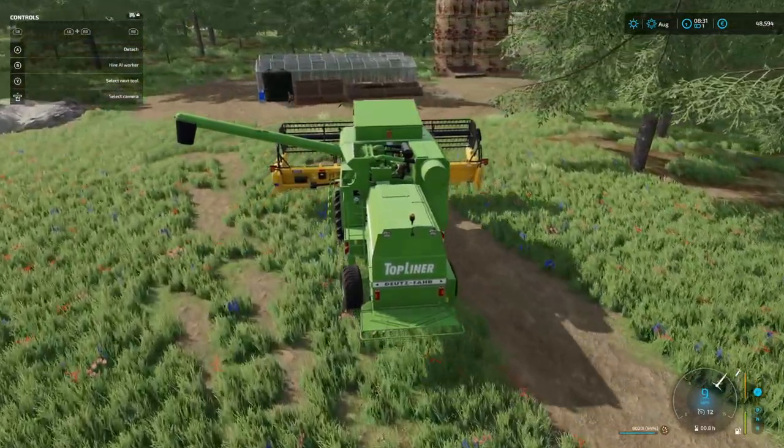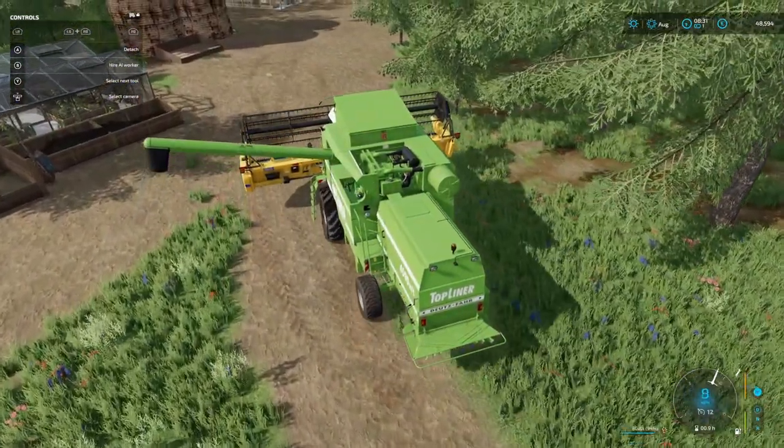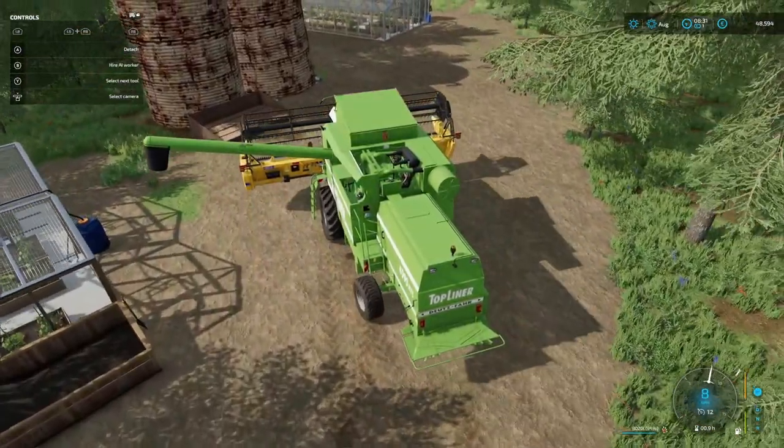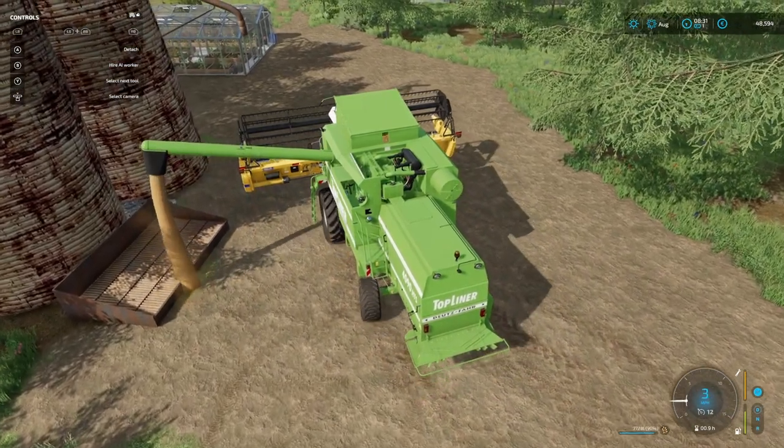I know we are doing that with the manure. And should we do it with this? I'm thinking about it, but this probably will be a good idea money-wise.